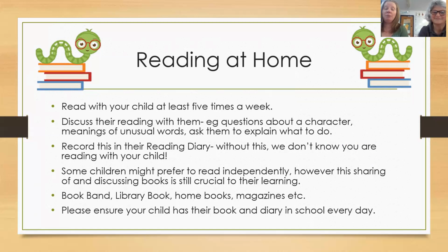They will take home a colour band book, and we ask that you read with them 2 or 3 times, depending on the complexity. They change it. And they might bring home a library book as well. Now, this might be a big chapter book that they can't possibly be reading independently, but it might be a book that you share with them at bedtime.